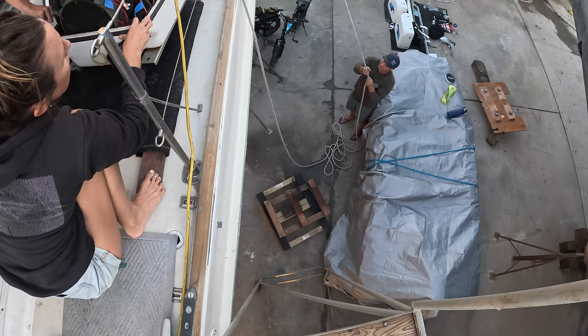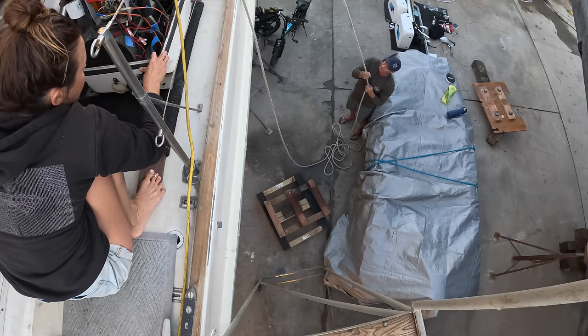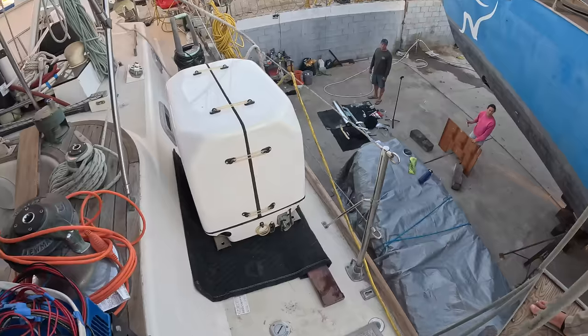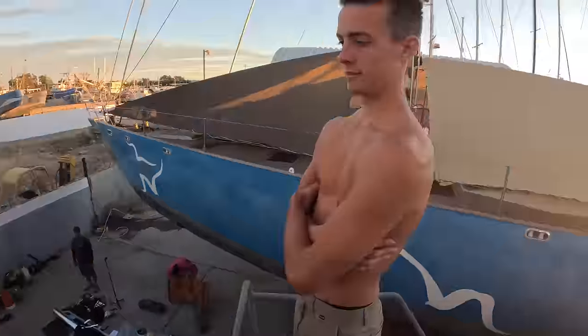Close to the Taj as you can. Is it coming down good? Yeah. That's it? Yeah. It's on. Good job. That was too easy. That was stressful. I just don't want anyone to get hurt. It's dangerous. Boat is going to be so clean. It's on the deck. How good.